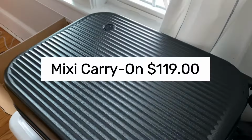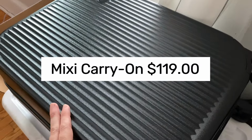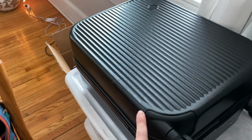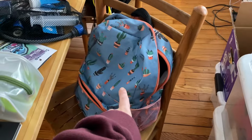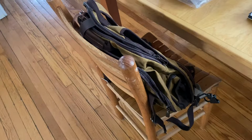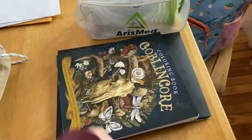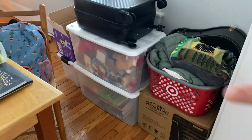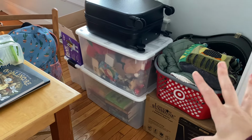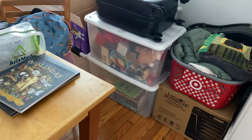This is our carry-on bag that will just fit. We are not checking any bags at all. We are just bringing a carry-on, this backpack, my backpack, and then this is Asher's backpack. Coloring book. And then this is just all stuff that we need to take and put in storage at a family member's house.